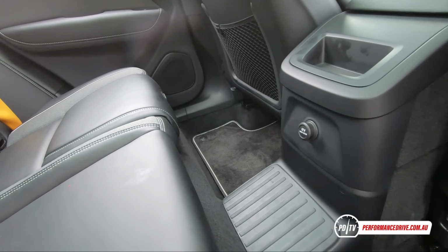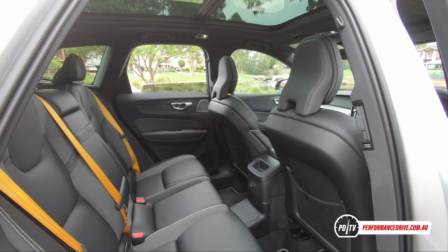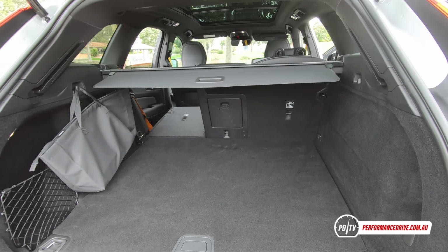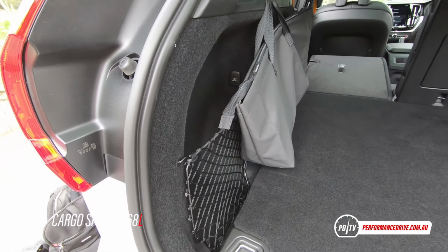Rear seat accommodation is excellent, with sporty seats and climate vents for the outer passengers, although there is no central climate vent. Boot space is listed at 468 litres for this Polestar variant. There's a special pouch for the charging cable, which hooks neatly on the side, and there is a 12-volt socket tucked away in the corner.